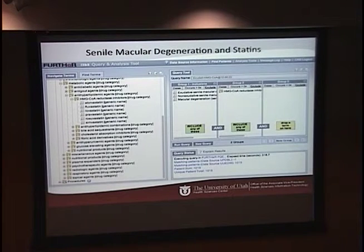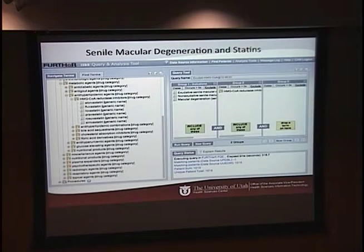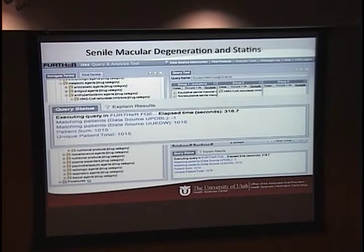But then I decided I would compare, if you just looked at statins, how many you'd find. So it found, well, let me go back to this one. With antihyperlipidemic, it found 1,067 patients. And if you look at searching it with just statins, here's your breakdown of within the antihyperlipidemic agents. You've got a bunch of them which come in along the way, all of these different kinds. And here's all your statins, HMG CoA reductase inhibitors, and you find 115.